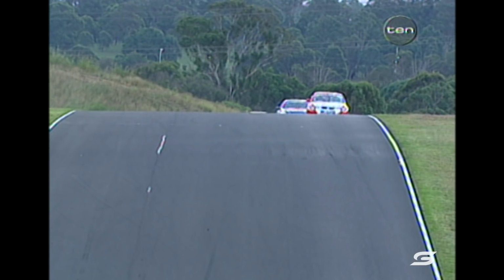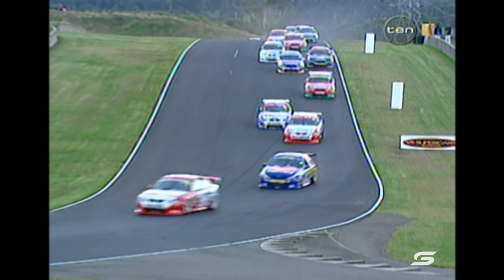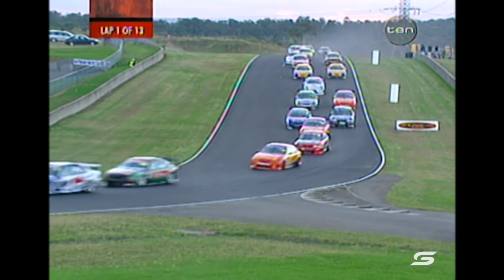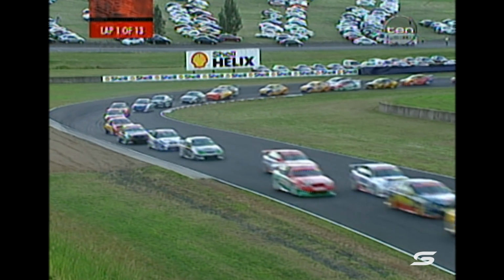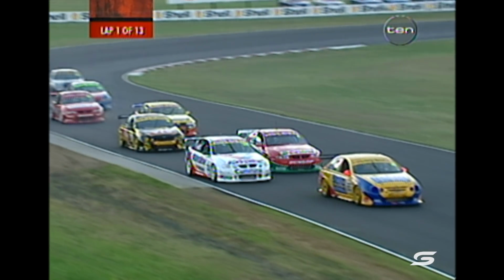Around the back section for the first time. Here comes Mark Scaife at the head of the pack. Dominated qualifying, 0.6 of a second faster than Marcus Ambrose. And John Faulkner has come out of nowhere at Eastern Creek this weekend. He's up in the top 3. An amazing performance from John Faulkner. He's had a very ordinary start to the season, but he's talked about once you get the cash on board, you're good enough to get in there and have a real good scrap with these top-level teams.